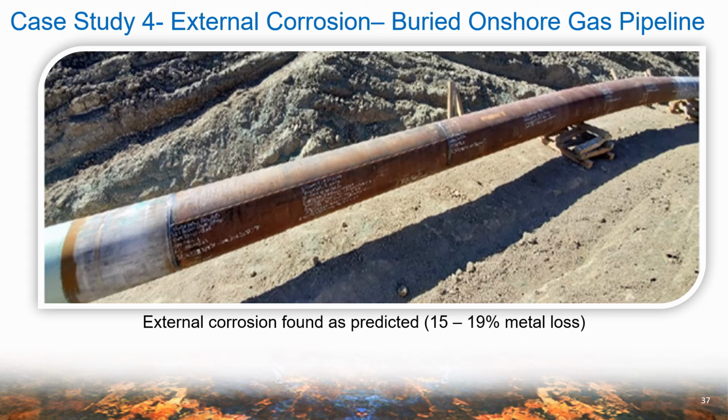So what does this case study tell you? From this case study, the following can be deduced. One, when you use two integrity assessment techniques, you're going to have a high level of success. Inline inspection was run and showed external metal loss. ECDA was completed to be able to identify why.